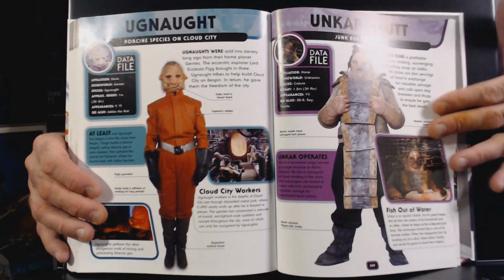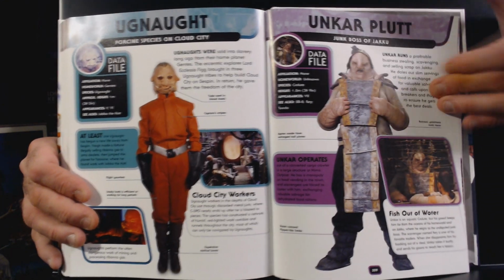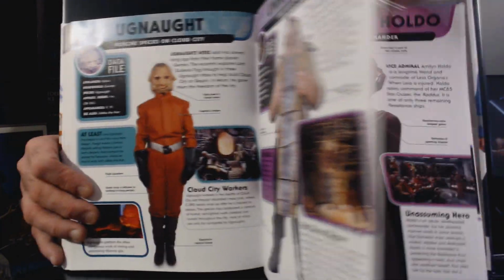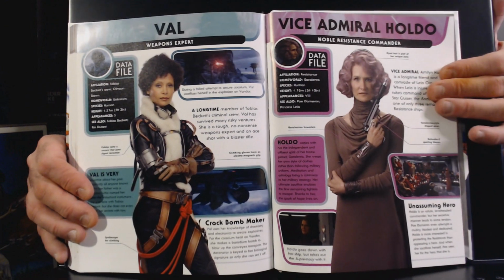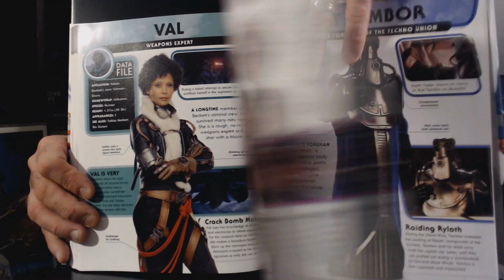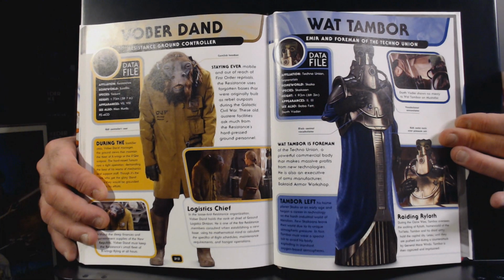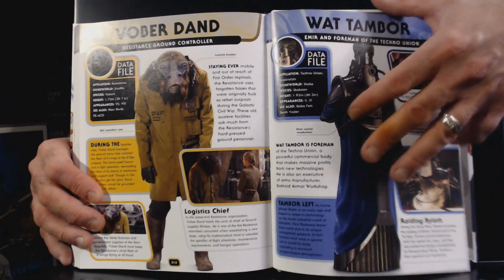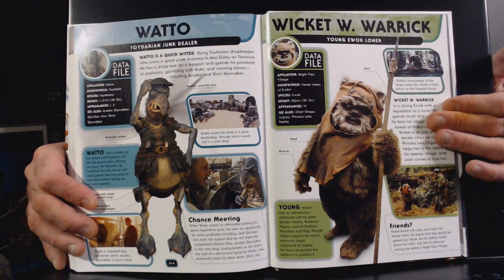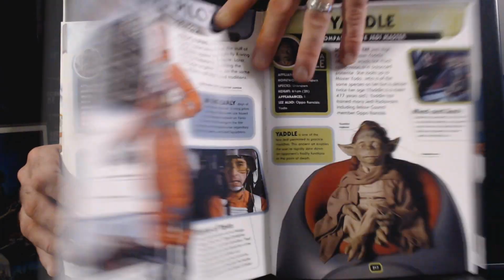Alright, here we go. Ugnaught. Just a generic Ugnaught. Unkar Plutt, Junk Boss of Jakku. And we got Val. And we have Vice Admiral Holdo. And we've got Vober Dand and Wat Tambor, Emir and Foreman of the Techno Union. Watto, Toydarian Junk Dealer, Wicket W. Warrick, Young Ewok Loner. Oh, he's a loner, is he?